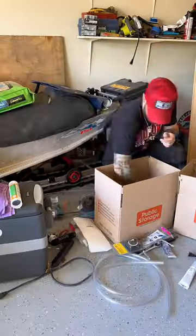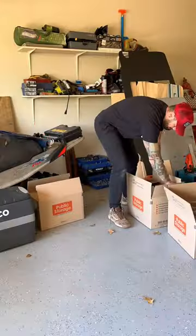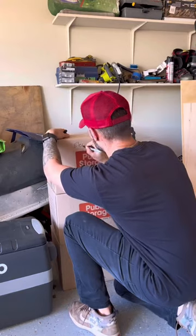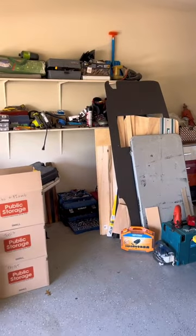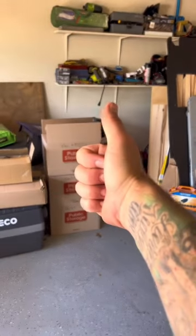Every single day I find myself looking for stuff and I have no idea where it is, but now luckily I do. I just labeled everything and now the garage looks so much better. Now when I'm done with this van build, I can throw it in the public storage and save it for later.